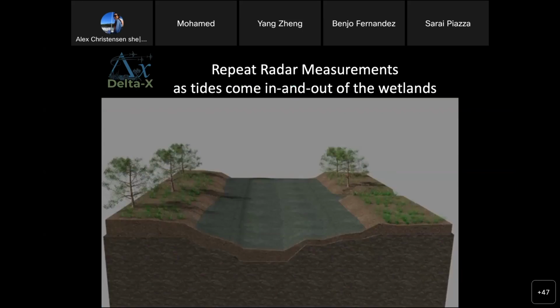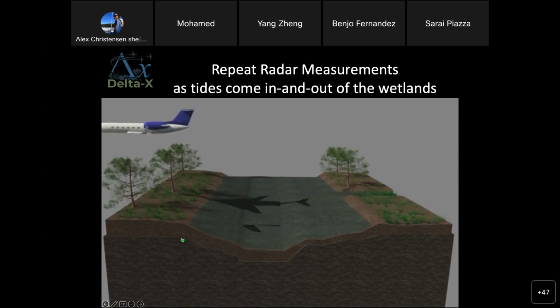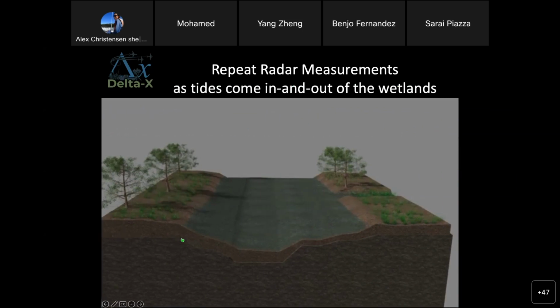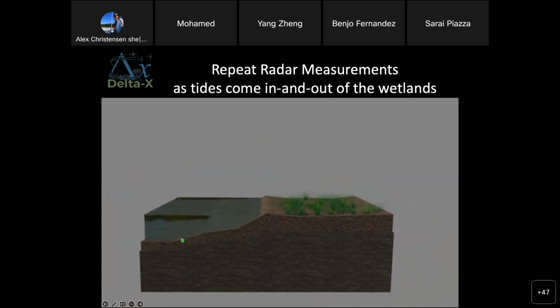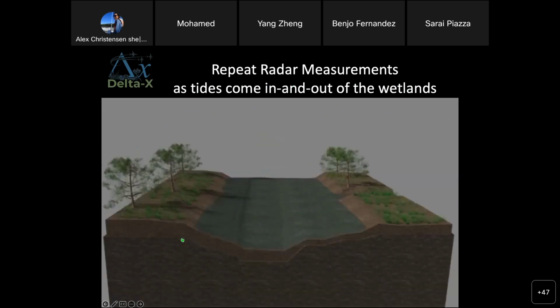And here, just to make sure this is understood, only with airborne remote sensing can you capture these very fast and dynamic processes like tides. It is not possible to capture these processes with spaceborne missions currently, unless you'd have a geostationary system. But currently, only with airborne remote sensing can you capture these types of processes.